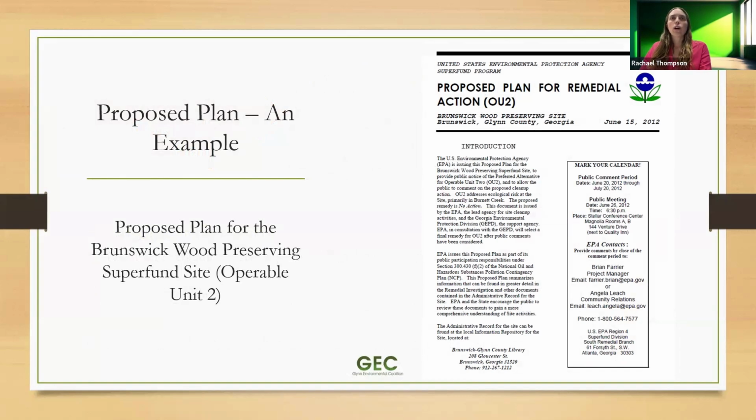Okay, so an example of the proposed plan for Brunswick Wood. I mentioned earlier that Brunswick Wood does have two what we call operable units. So the cleanup was separated into two parts. The first part is the uplands, and the second part is actually the ecological risks in Burnett Creek. And the proposed plan, just for sake of discussion, was only about 14 pages long for Brunswick Wood.